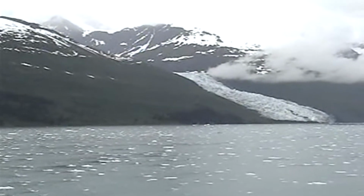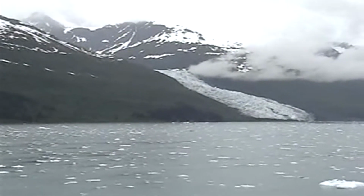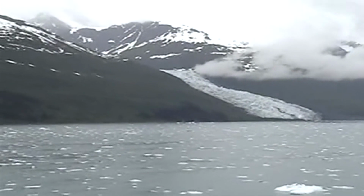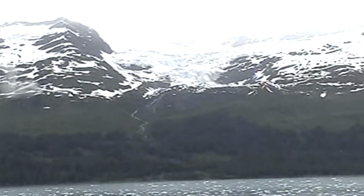The Harvard, which its ice field originates at an elevation up above 6,000 feet, is putting on copious amounts of snow, and that's its savings account. So it's putting on much more snow than it's having off the face of the glacier. So that particular glacier is advancing.